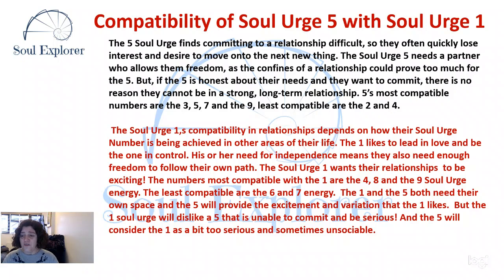So the 1 and the 5 both need their own space, and the 5 will provide that excitement and variation that the 1 likes. But the 1 soul urge will dislike that the 5 is unable to commit and be serious, because the 1 is a very serious, task-orientated soul urge. And the 5 will consider the 1 to be a bit too serious, unsociable and a bit stuffy at times and quite aggressive. But the 5 can be emotional and aggressive as well. But the 1, they take the cake on that.